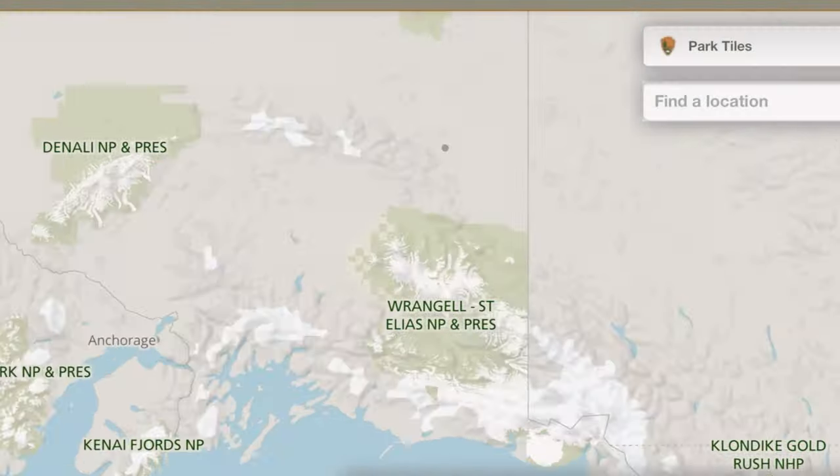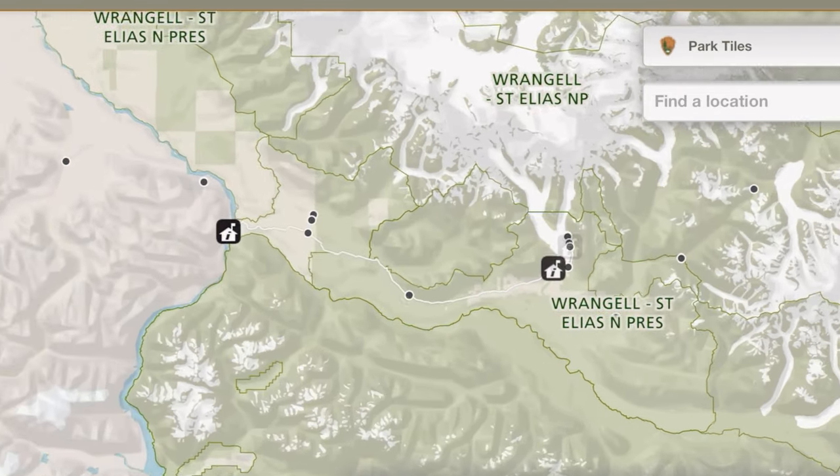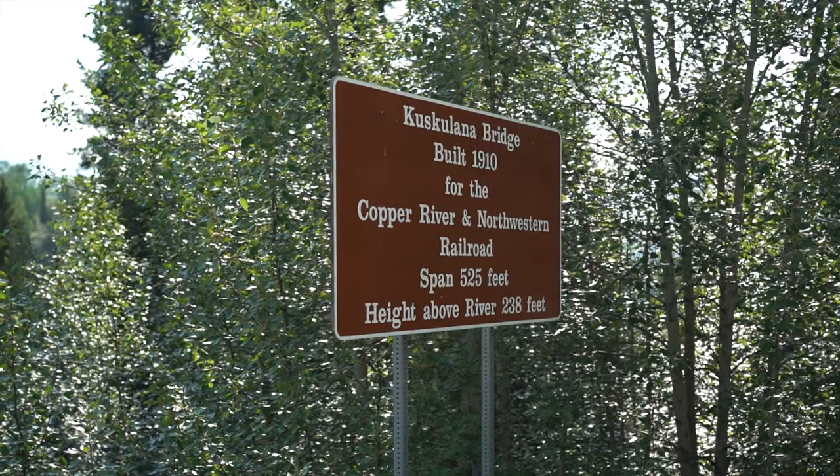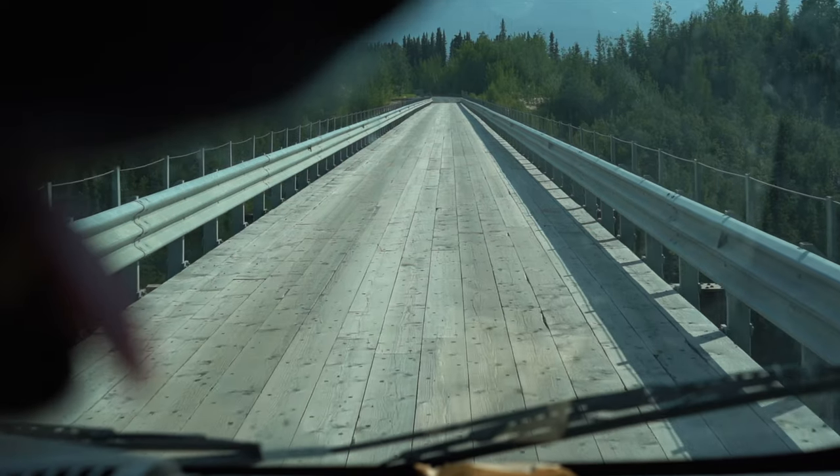About 180 miles north of the small fishing town of Valdez is Wrangell-St. Elias. There are only two roads that lead you into the park, the Nebesna Road and the McCarthy Road. Both are long dirt roads that eventually dead end.